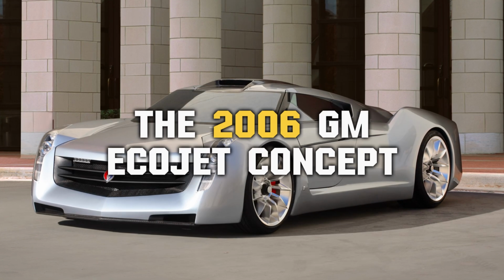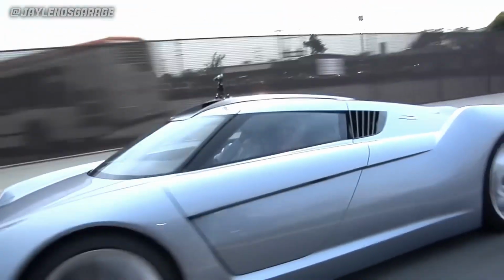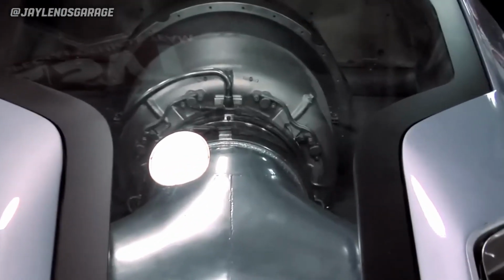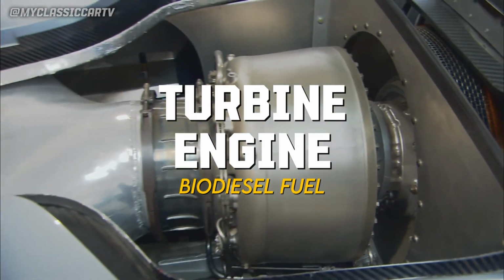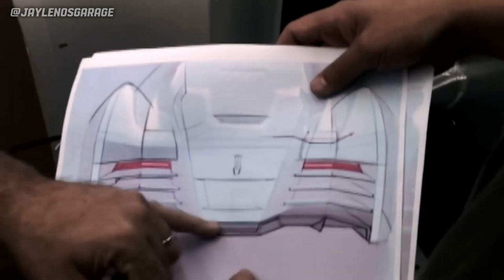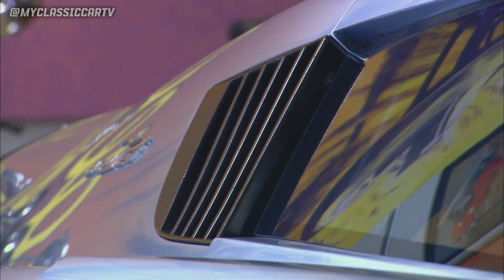At number 2, the 2006 GM EcoJet concept, 1 unit produced. One of the rarest vehicles in Jay Leno's collection is the 2006 GM EcoJet, a car that was never available for purchase by anyone else. As one of the most innovative American concept cars, the EcoJet showcased cutting-edge alternatives to traditional internal combustion engines. At the heart of the EcoJet is a turbine engine powered by biodiesel fuel, generating an impressive 650 horsepower and 400 pound-feet of torque. Though it was just a concept, the EcoJet opened new possibilities for the future of automotive engineering. Since its creation, there has yet to be another collaboration between GM and Jay Leno.